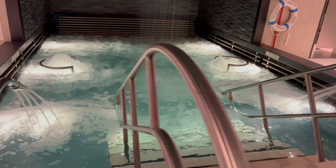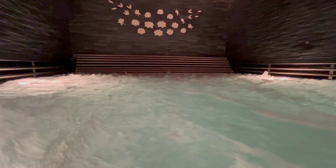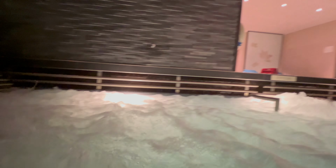I definitely preferred this. The hydrotherapy pool was better. The steam rooms were better. The showers were better. Like I say, with the exception of it not having dedicated lounger space. But if they did, you'd have to lose something else. Yes, which you just said, the stone beds. They serve a purpose. But I think it's well worth the money.